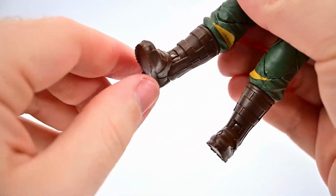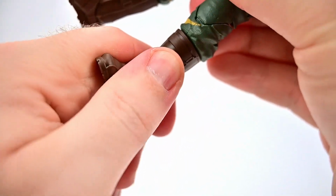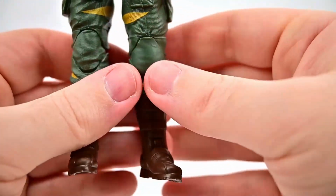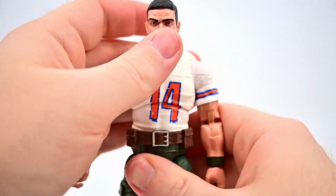So we had issues with the stiffness of the boot, and it seems like the legs are kind of separating apart, so they have a lot of separation and feel pretty weak. Had issues with the knees, but yeah, we just had a lot of issues and had to heat up a lot of these figures.